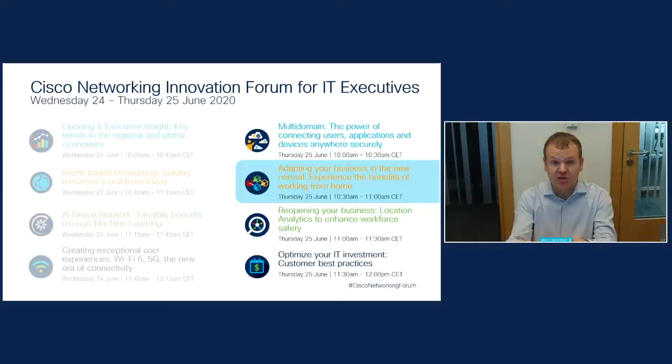For those of you that watched yesterday's session, Gordon Thompson was highlighting two key areas where we can help you adapt and reopen your business for the new normal. One was about the secure remote workforce. The other one was about creating a workplace that is a more trusted environment. This session is going to focus on the secure remote workforce.